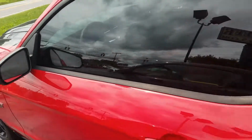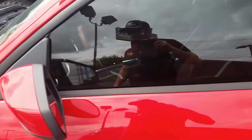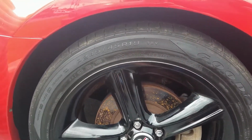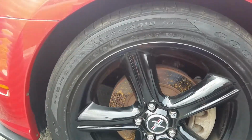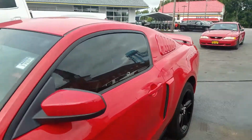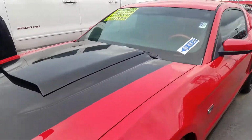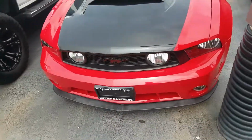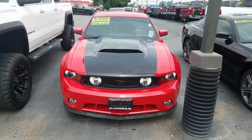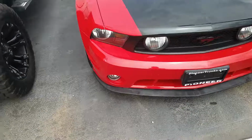Awesome. It is 5-speed, leather buckets. How big are these tires? These are 19s. 245, 45, 19s. Very nice. And it is a 2010 bright red. Oh, I like that. The red, that stands out nice, doesn't it? Wow. I love that.